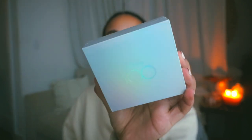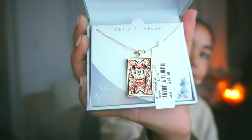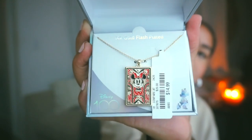And then I picked up something Disney, because what is a haul without something Disney? This was part of the Disney 100 collection. I don't know why this reminds me of the Chinese Theatre with Mickey and Minnie's Railway, because that's exactly what it's giving. So if I do go to Disney next year, I will definitely be wearing this for a Hollywood Studios day. This was $14.99, and it's just this really pretty gold necklace. But as you can see, it has this little pendant that gives very much Mickey and Minnie's Railway at the Chinese Theatre. So I thought this was so cute, I had to grab it. I don't know how long it goes, but they had a bunch of different BaubleBar and Disney stuff there, so I'm excited that I found that one, and I'll definitely be finding some more when I go there again.